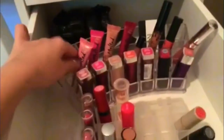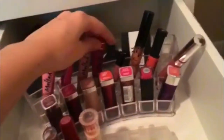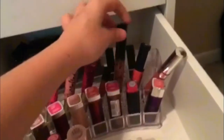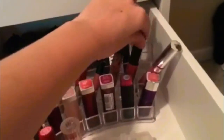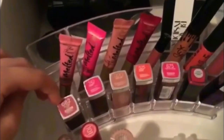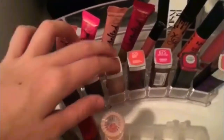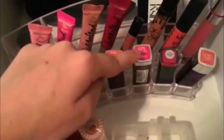So yeah, and then in my next drawer, I just keep lipsticks and liquid lipsticks. So here I just keep my mini Too Faced ones, and this container is from Marshall's. And then I have a miniature, the Balm one, my Kylie, a NYX one, and then a ColourPop one. And then I just have all of my Maybelline ones. I have some from the matte line, the nude, the regular. I just have a ton of them. And then I have an e.l.f. one and then a Rimmel one in that container.